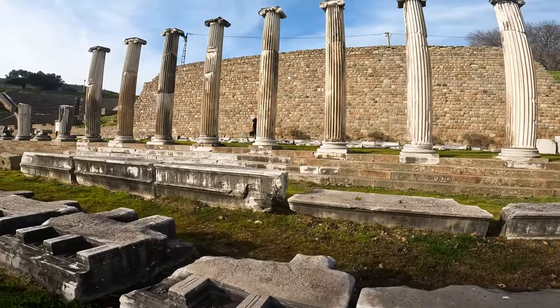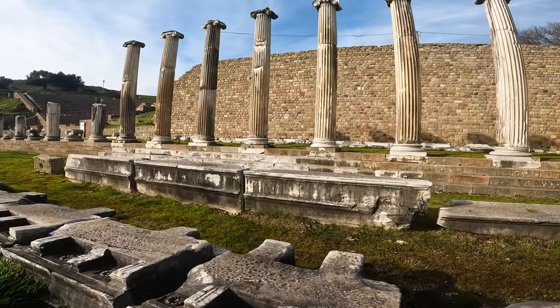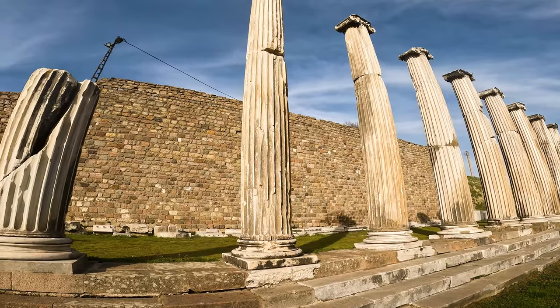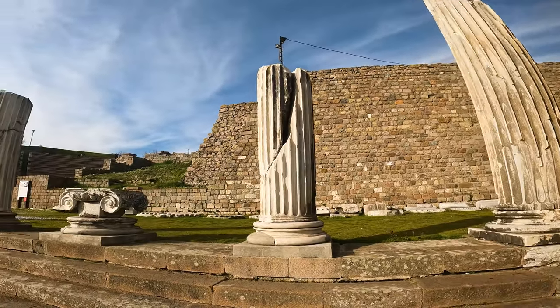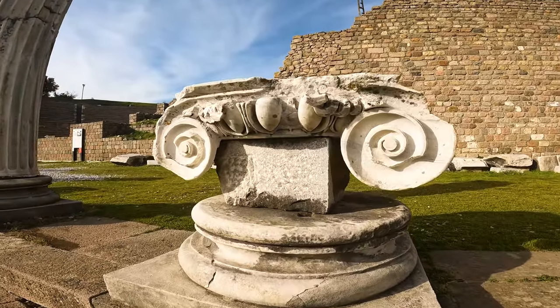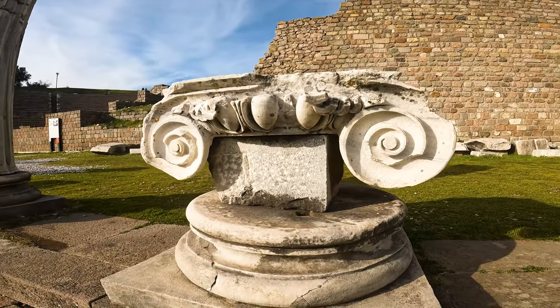What an impressive colonnade. It's amazing how many of them are still standing, although it's possible they've been re-erected in modern times. But look at this Ionic capital. So nice.